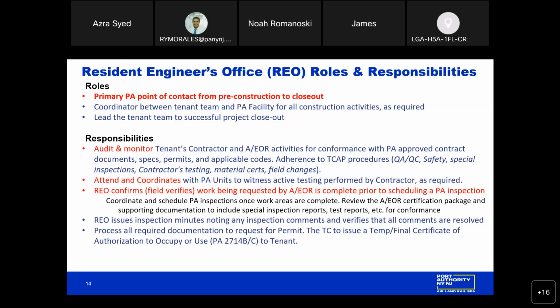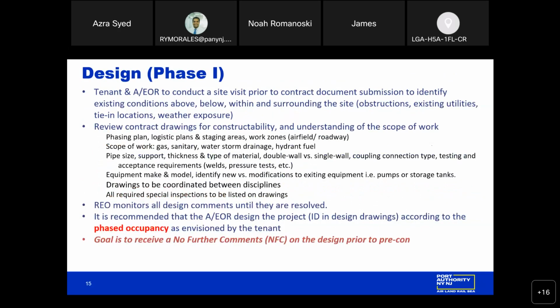Next slide, please. I'm going to briefly touch on design. We want to emphasize that the tenant and AUR are to conduct a site visit prior to submitting any design documents to identify existing conditions that can become an impact during construction. So identifying obstructions in the field, any existing conditions or utilities, identifying tie-in locations or any exposure to the elements which may impact the design.